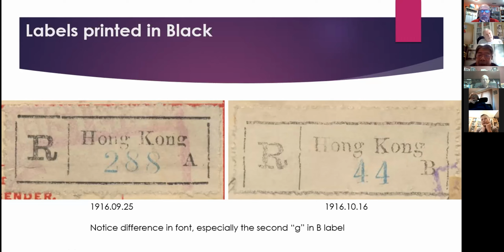Was this an experimental thing where they used a black ink before they went to the blue ink that continues forever? And I'm negligent in doing my research because I couldn't show you the earliest of the blue labels, which probably was in 1917, but Ming seems to indicate that there is an example on November 1916, but I haven't been able to track that. So it's a request for information.